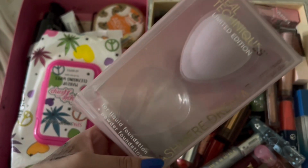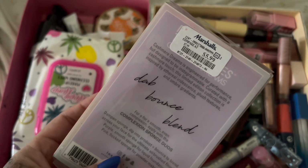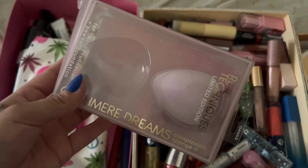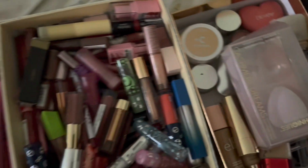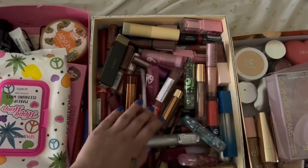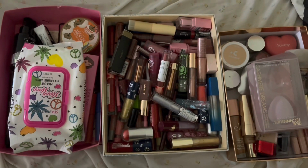This is another beauty blender that I really like, this beauty sponge from Real Techniques. I wish I could have bought three more sets because they're really, really good. I bought this when I went to Washington at Marshall's just for $6. So here are all my lipsticks, basically ready to go and prepared for you guys.